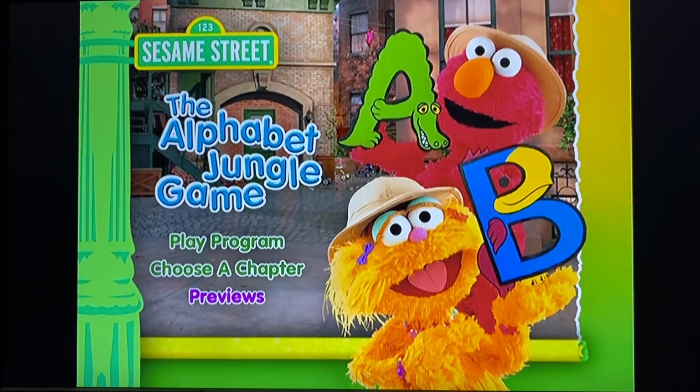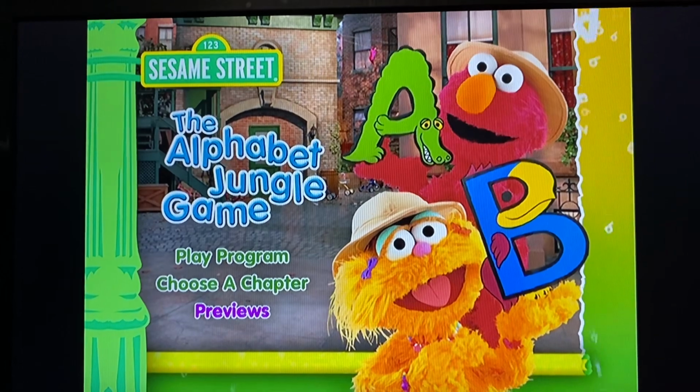And that's it for this DVD reprint menu walkthrough.